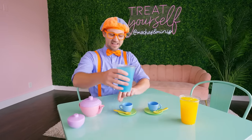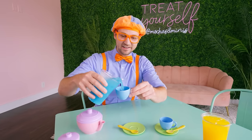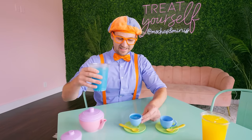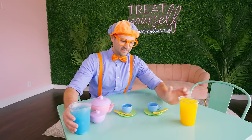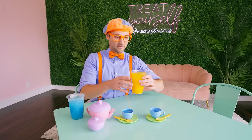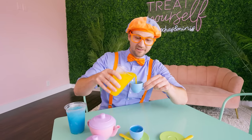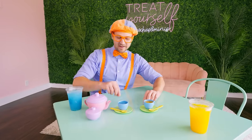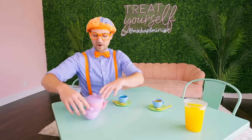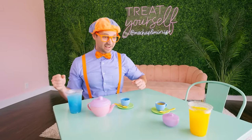Let's take the color blue, and I guess I'll drink this one. Yum! There we go. Nice and full. Oh, I'm so excited to try these drinks. Wow, and then let's take the color orange, the orange drink. Pour it right in here. Plenty of ice. It's gonna be nice and chilled. Okay, then we'll set that one right there. Wow, it looks like we're all ready. This is gonna be so much fun.